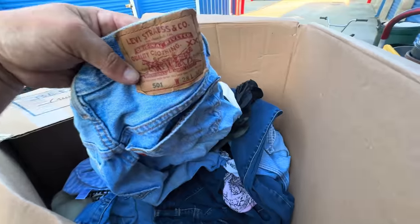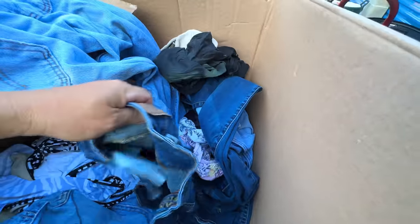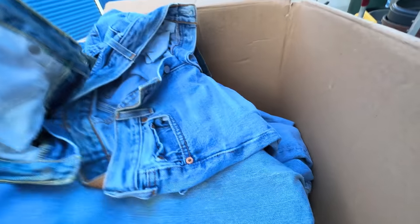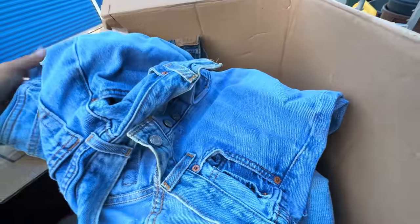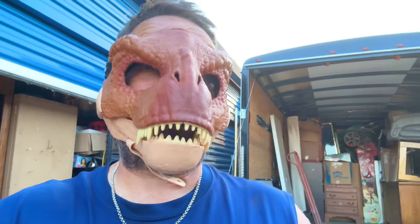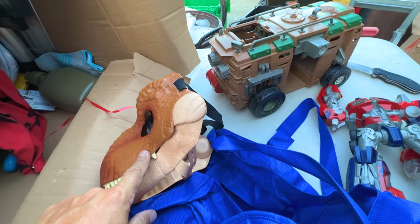Next box, Levi's. Yeah, baby. And some American Eagle, which are decent. They're decent. I don't think they sell as well, but there's some Tommy Hilfiger. Yep, and there's some more Levi's. Not bad. Well, we're finding some good stuff in here. Let me show you a little more. Besides that, of course, that's pretty cool.